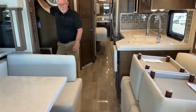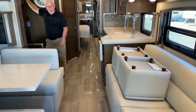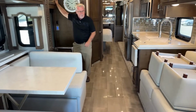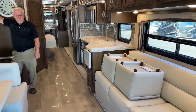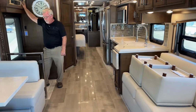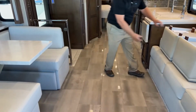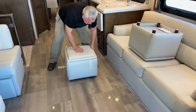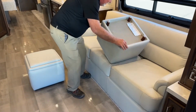Again, this is the 4059 floor plan, so it's just shy of 41 feet long. Over here on the driver's side, we have a full wall slide. When that opens up, it really makes it a roomy coach. And there we go. This one does come with a couple of ottomans here. Now that is a pull-out sleeper. You have a queen sleeper. I'm not going to pull that out today.